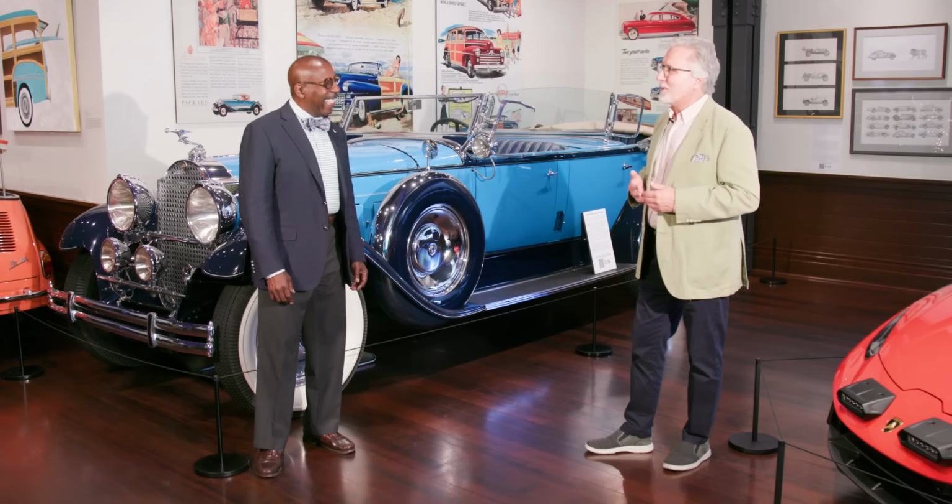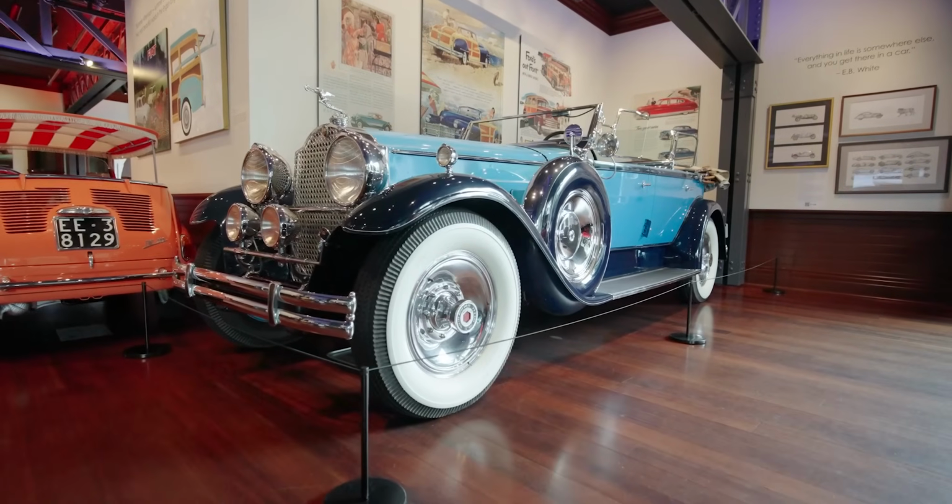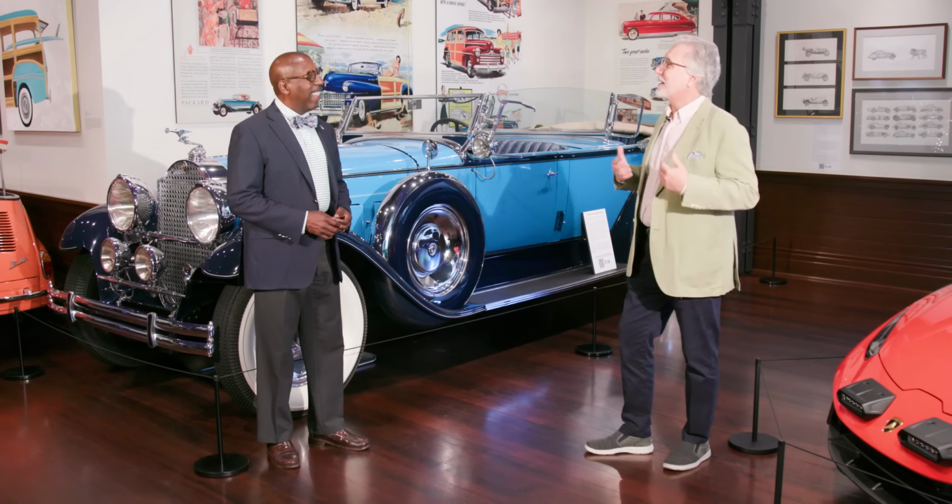It's very dependable, fun to drive. The two-tone blue paint with the big white wall tires, it's a statement. Like none other today, especially with all the white and gray and black cars in the world. So to see it today, I think it's the same impression you would have had in 1930.